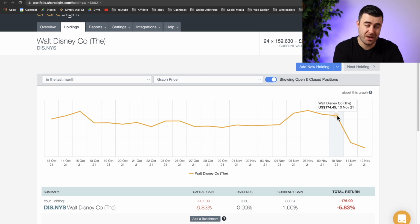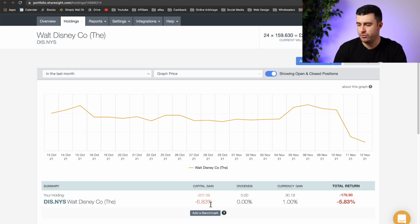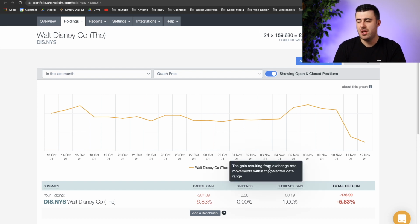As you can see, over the last 30 days I am down 5.83%, which is a total down of £176.90. Some of that is coming from currency gain, but most of that is going to come from the actual stock price going down. No dividends on this one either, but no worries about Disney for the future. I know it's been a bad performing month. I'm going to make a video in the next week talking about why I'm still bullish on this company.